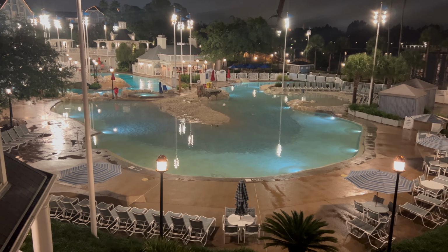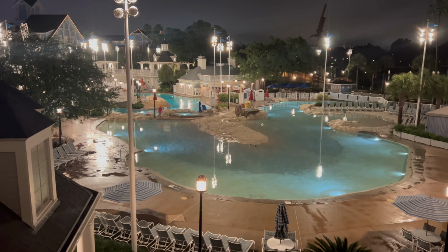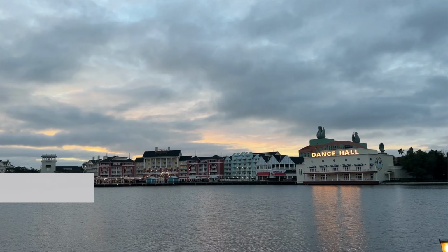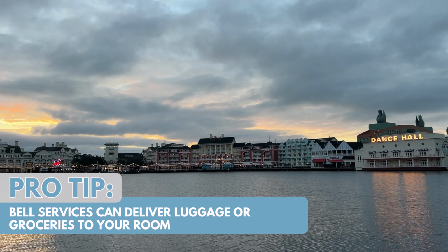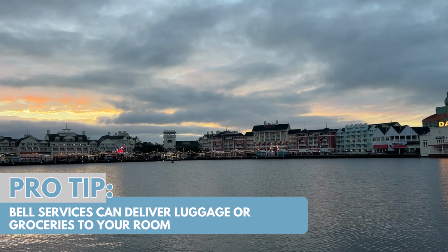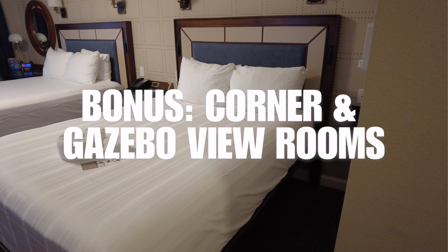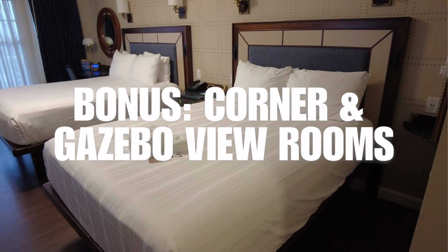Again, pros and cons to both here. Pool view rooms are more centrally located and closer to the amenities, but likely a bit more noisy. Meanwhile, Crescent Lake views will be further from the main lobby and dining, but in our opinion will have the best views of Crescent Lake, the Boardwalk, and Epcot fireworks. As an added bonus request, we're also throwing in these 2 additional requests for you to consider.